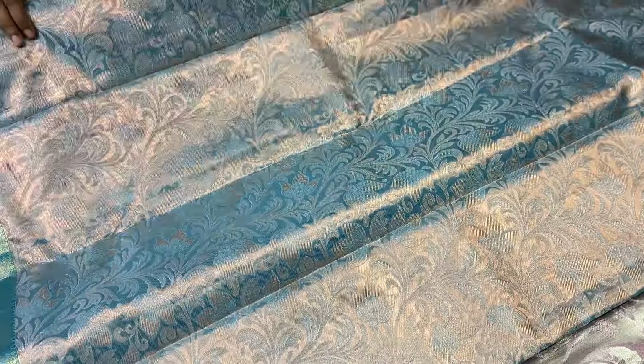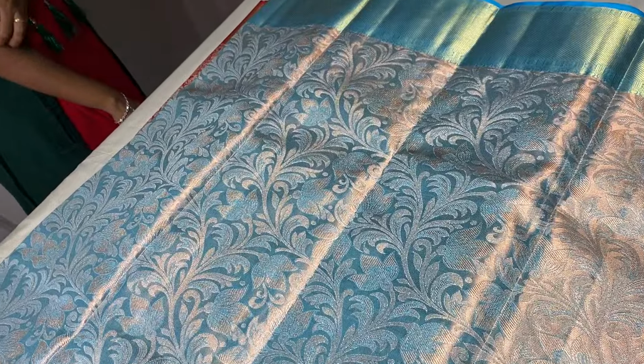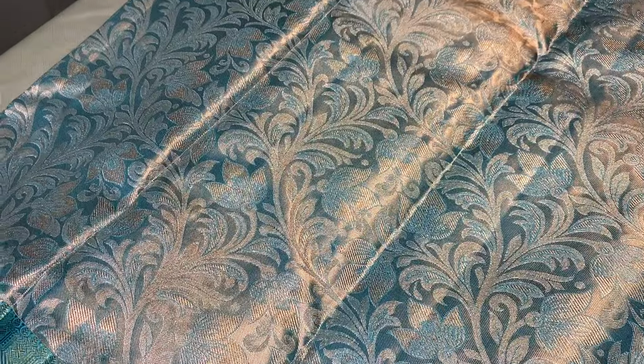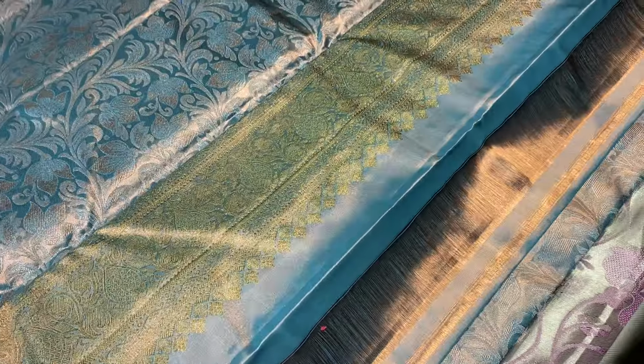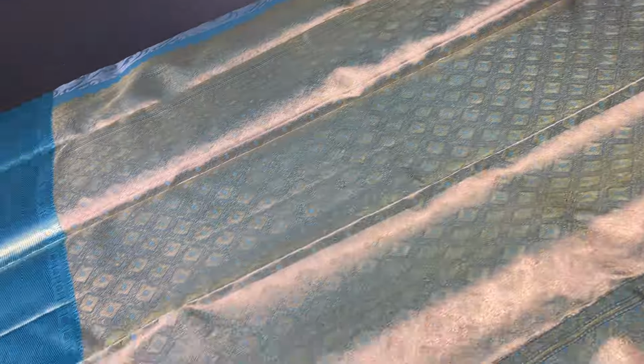Last saree of this range is copper and blue combination, light blue color. The warp of the saree is complete copper. You can see the coppery glow on the saree with fully floral woven design, meena work, as well as weaving done using copper and blue. And here we have a copper zari border with golden zari weaving in the pallu. Very rich pallu with the borders running in the pallu also.